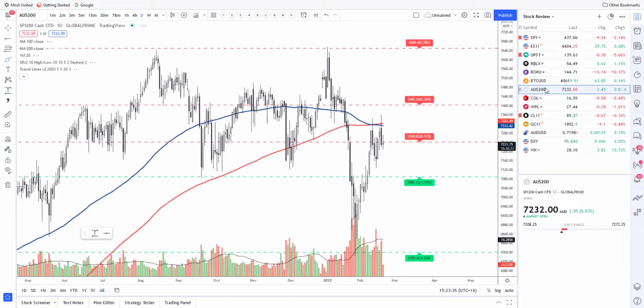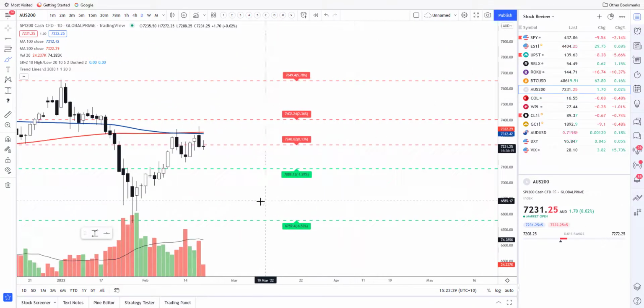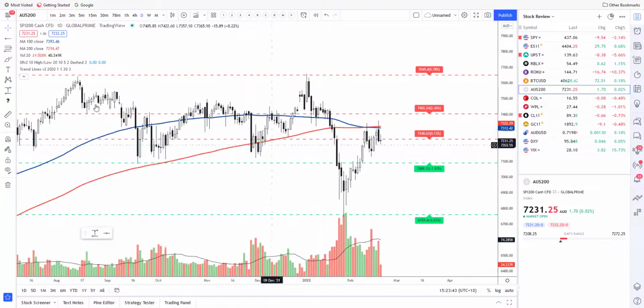Here's the Aussie 200. Now the Aussie 200, guys, we did get some price rejection of the 100-200 simple moving average. Great volume. I do expect us to at least consolidate and or go lower, have a little bit more of a retest here. Possibly come back down to that 7100 level. That would be fantastic. But all in all, guys, obviously buy low, sell high. This was definitely a selling location.